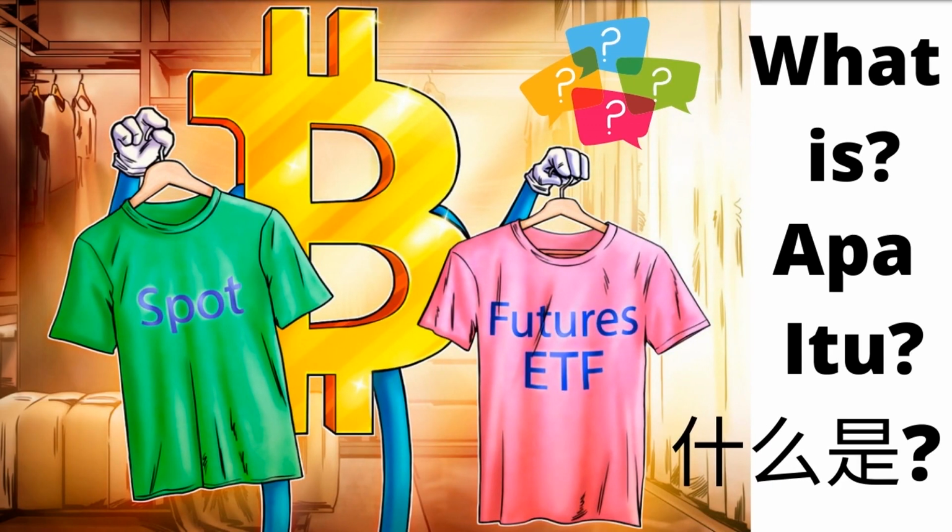Have you heard of Bitcoin ETF? Wondering what is it? Why do you need a Bitcoin ETF? Key differences between a Bitcoin spot versus futures ETFs. What does ETF mean for the cryptocurrency market? Well, you are in the right spaceship. Today, we will explain and discuss this topic.